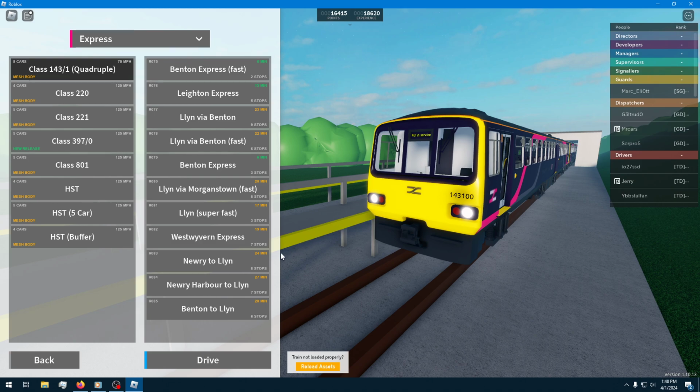So yeah, what we're going to do is we're going to do Newry to Lynn, and we're going to do this both ways. It shows 24 minutes, but it's going to be longer than that, because the top speed of this train, all the other express trains are 125. This is 75. So it's going to take longer than 24 minutes. It's probably going to take, I think it was closer to maybe 30 minutes max each way.